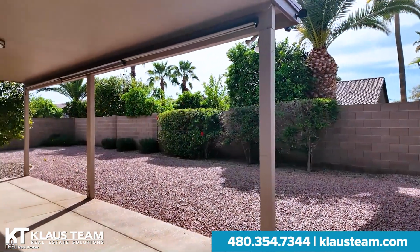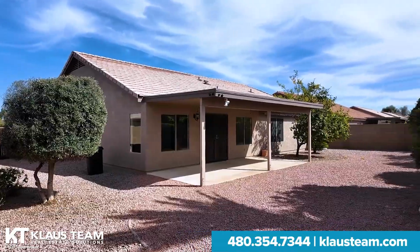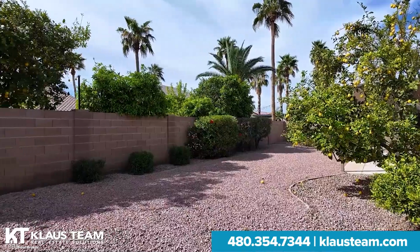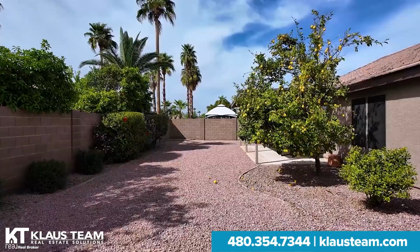Step outside to a low-maintenance backyard with an extended covered patio perfect for relaxing or entertaining. The spacious layout gives you all the room you need to enjoy Arizona's beautiful weather.